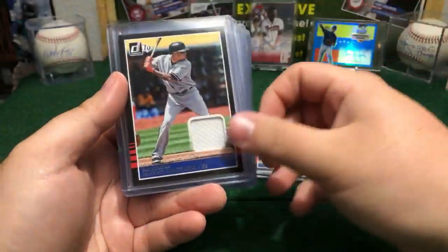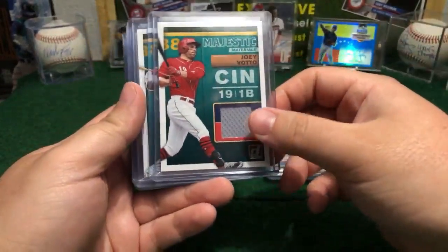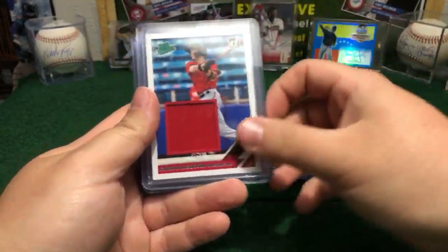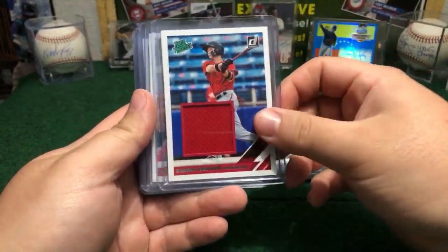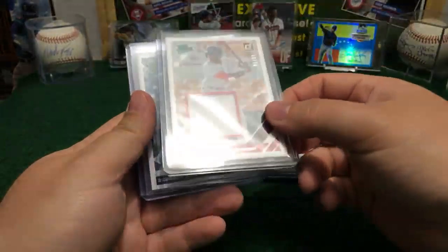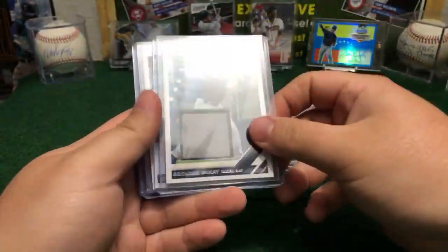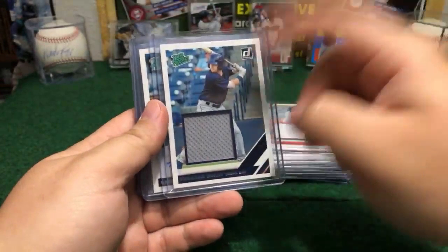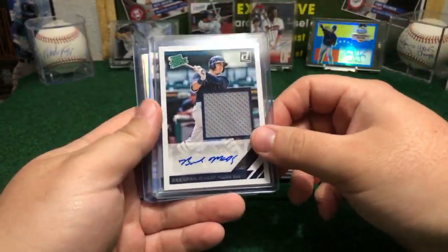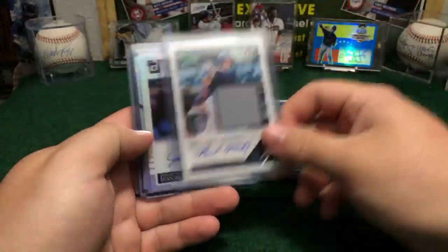Gold piece of jersey. We got Manny Machado with the Baltimore Orioles, white piece of jersey, Majestic Material, Cincinnati, Joey Votto, Ozzie Albies, Majestic Material. We got Carter Kieboom, Washington, Red Prospect, Jumbo Swatch. Out of 99, Gold Foil, Trammell, Cincinnati, Jumbo Swatch, Rays Prospect. We got Brendan McKay, Tampa Bay, Rays Prospect, Jumbo Swatch. And Brendan McKay, Tampa Bay, Jumbo Swatch, Rays Prospect, bat with the nice, nice auto.